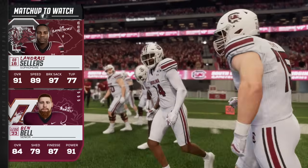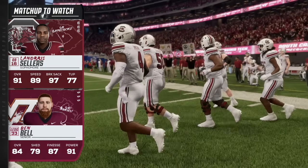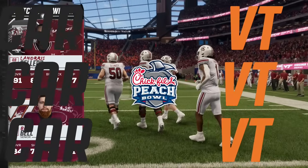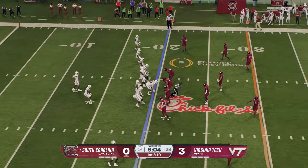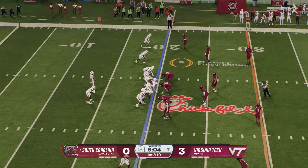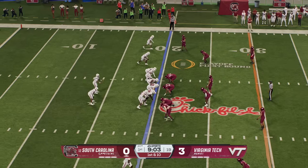So the South Carolina Gamecocks offense makes their way onto the field for their first possession. Because we know this top quarterback is a confident guy, but talking to him, he's also well aware how good that edge pass rusher on the other side is. Well, he better be ready today.